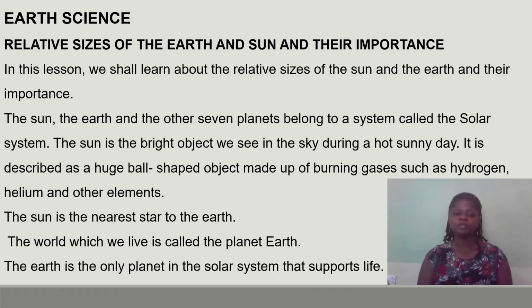The Sun is the bright object we see in the sky during a hot sunny day. Just in case you don't know what the Sun is, which I know you know. It is described as a huge ball shaped object made of burning gases such as hydrogen, helium, and other elements. So the sun is the nearest star to the earth. And the world which we live in is called the earth. Planet Earth. So when you hear planet Earth, it is the land that we live on, or the world that we live in. Okay. Now the Earth is the only planet in the solar system that supports life.